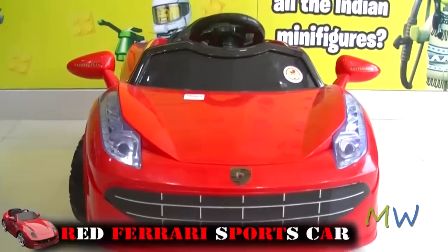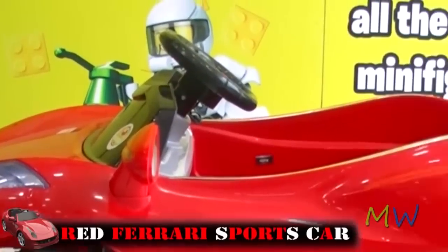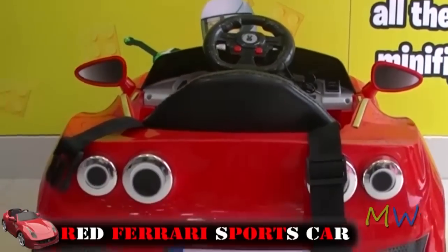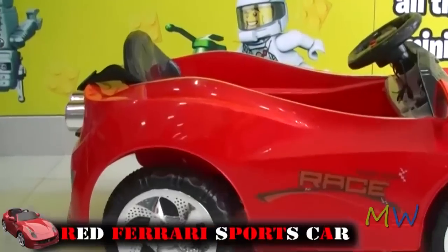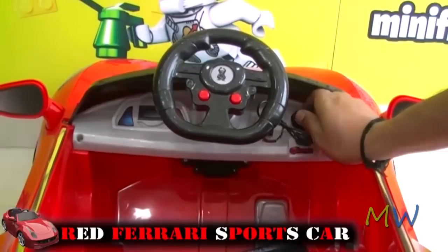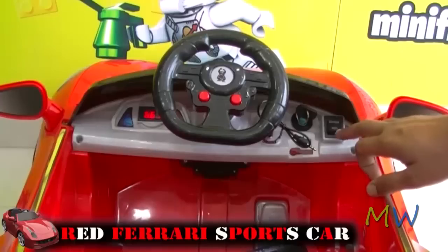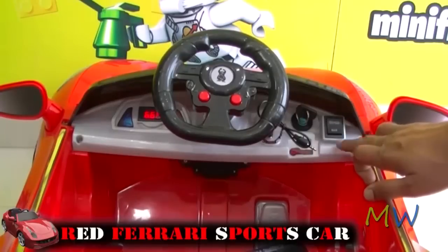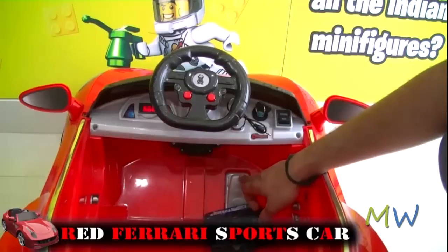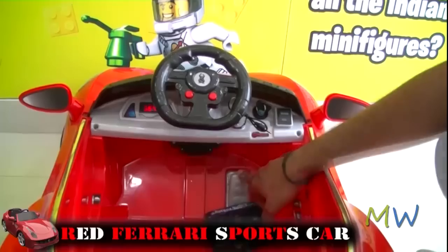Hey kids, why should you really grow up to drive a Ferrari when you can drive a Ferrari right away? Come on now, here I present the Ferrari sports electronic car for you guys, and here is the ignition of the car. Just switch it on. Wow, and here is the drive mode, front, back and neutral. Just push it in whichever direction you want to go. Just press this accelerator down here and your car moves forward and backward.